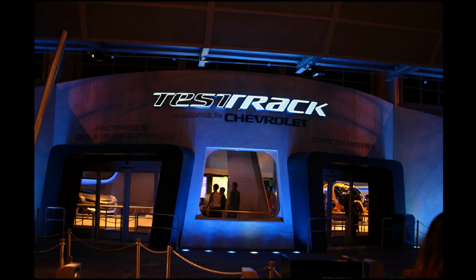This week we are at Epcot, where we are looking at the brand new Test Track. It has just been reopened. It's in full preview mode now, and if you're watching this on Thursday or later, it's fully open.